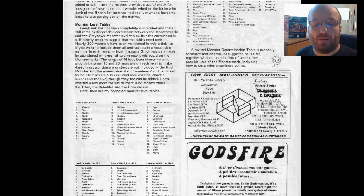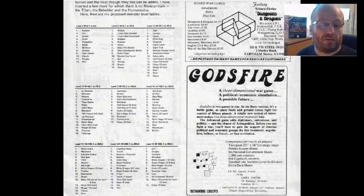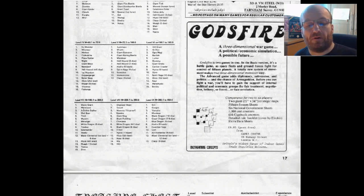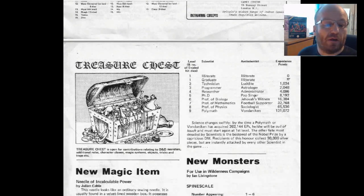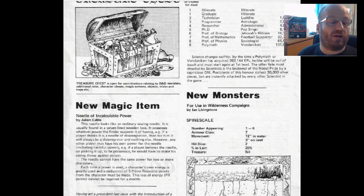Hello, cost mail order specialists. Place in Surrey. Dungeons and Dragons, Lankhmar. Okay. £6.75 for D&D. God's Fire, 3-dimensional war game. That one came and went by the looks of things. Treasure chest, new magic item, needle of incalculable power.